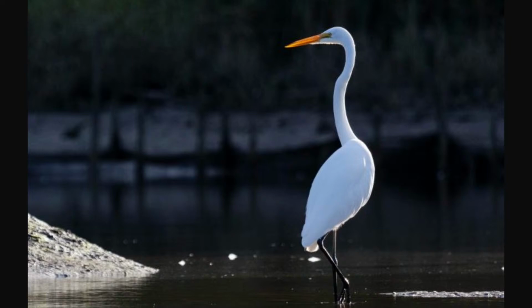Others were sitting roosted in trees. The importance of this bird for National Audubon Society goes back over 100 years now. So late 1800s, the fashion of the day was for women primarily to wear hats that were adorned with bird feathers. And the great egret was one of those prized feathers. So they were harvested to near extinction.